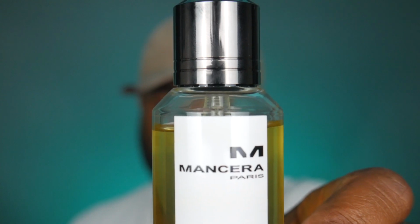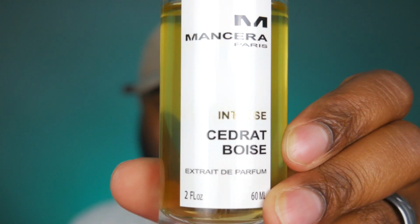Starting off with something that's fairly new, coming from the House of Mercer, that is Cedrat Bois, the intense version. What I get from this fragrance right here, I get a hefty lemon scent with some nice woods to support it, something that's versatile, can fit multiple situations, and this thing right here works wonders in the high heat. Definitely smells great, something that can fit multiple seasons. Yeah, let's keep it going.